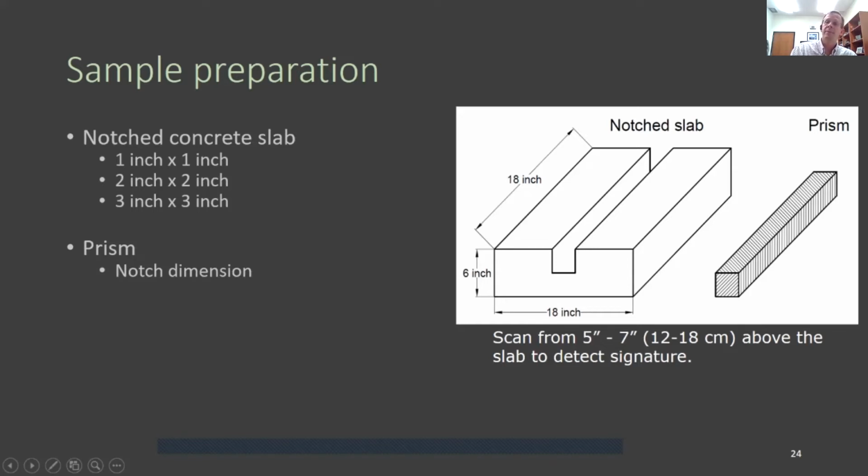We had a slab that we could just put in different size prisms and then detect it. Ideally the smaller the prism, the better, because we use less materials. We don't have to remove very much of the existing roadway, but we like the idea of it being continuous. And from our initial testing, we saw that we could scan anywhere between 5 and 7 inches above the surface and pick up a relatively good signal.